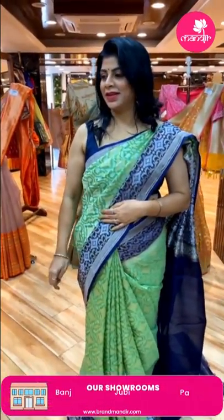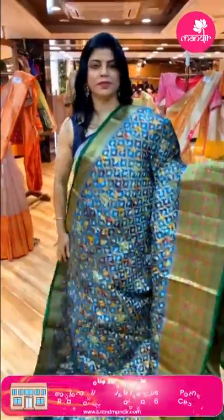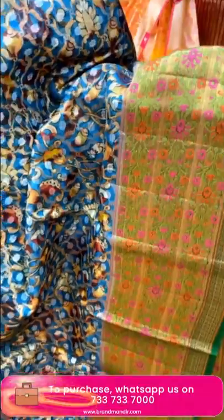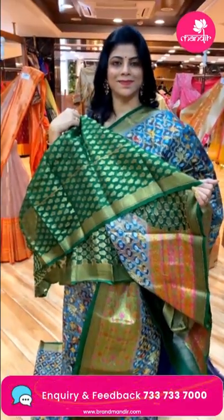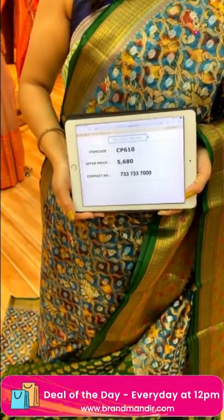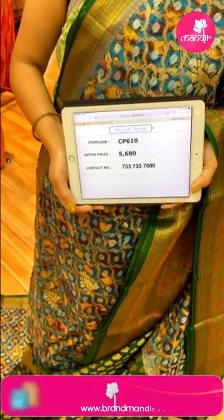Next. It's a blue and green color, Kora. Printed Kora, printed florals and zari, florals and vines. Border is contrast, Meenakari florals and vines. Pallu contrast, floral jal weave. Blouse contrast with florals and border. Pricing and details, $5,680, CP610 is the code.